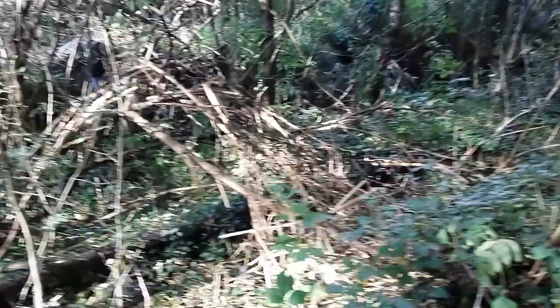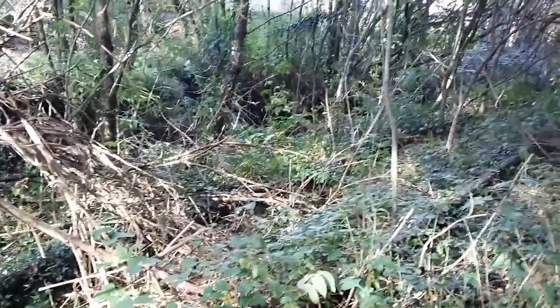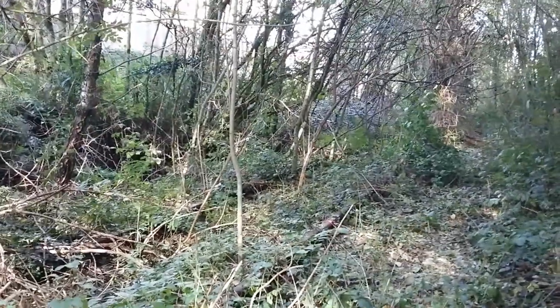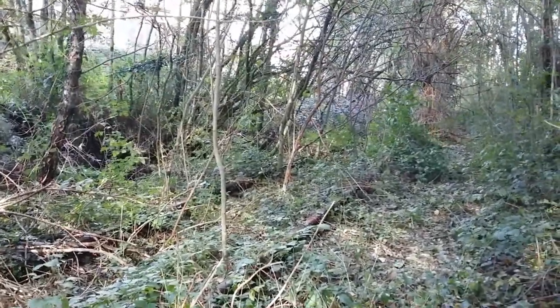And this is now the old derelict line, which is still here. Ogmore and Garw wants to open it back up. They're going to take a lot of work to do this, I'm afraid.